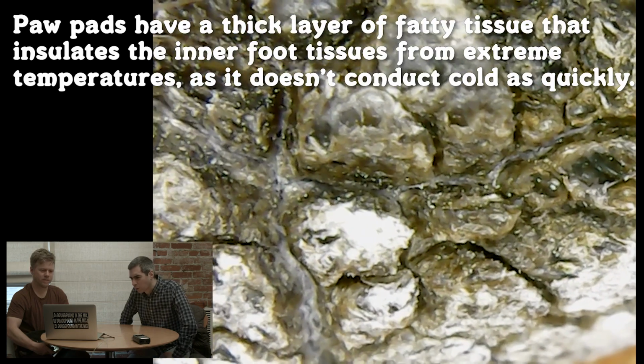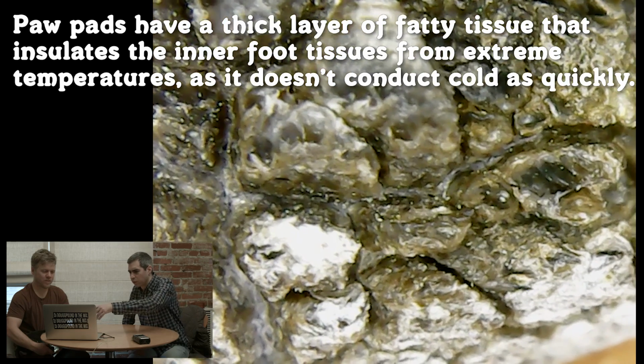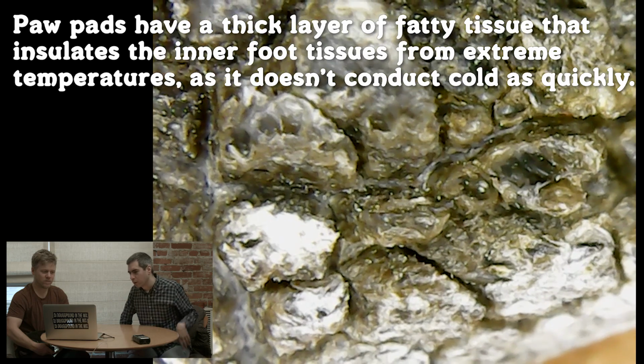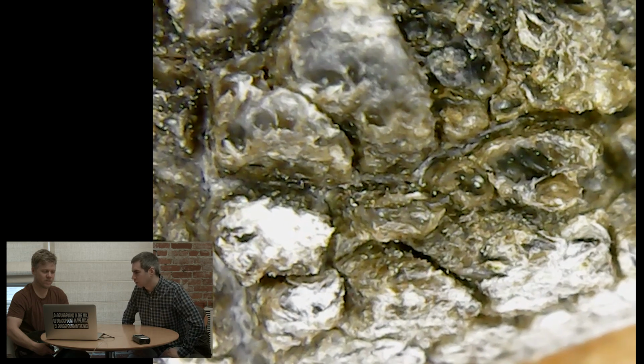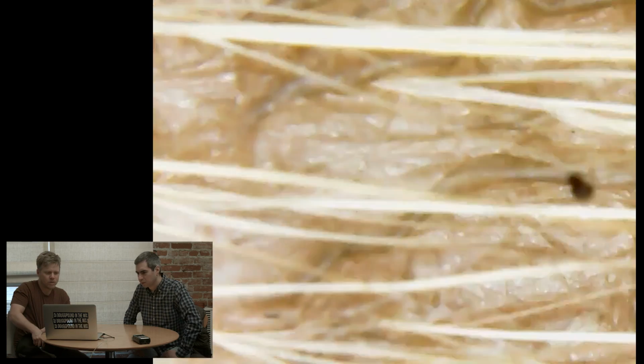Wow, it's a whole terrain with canyons, rivers, nooks and crannies. It's a Rocky Mountain canyon. Oh gosh.